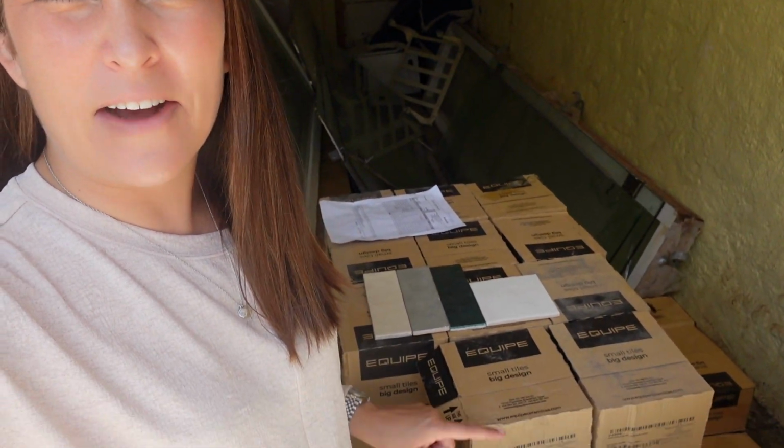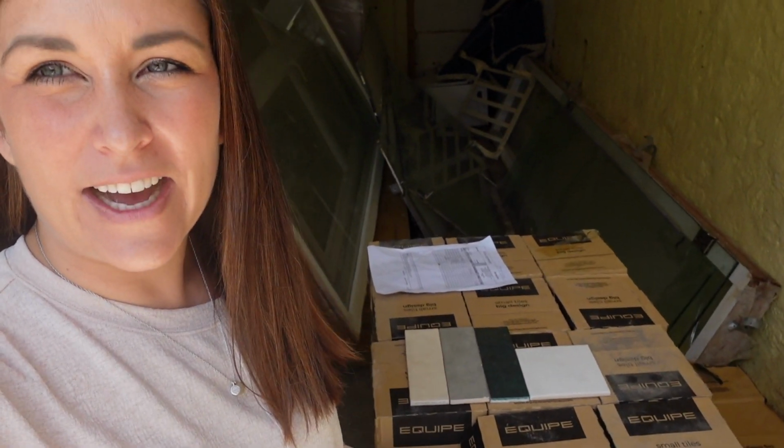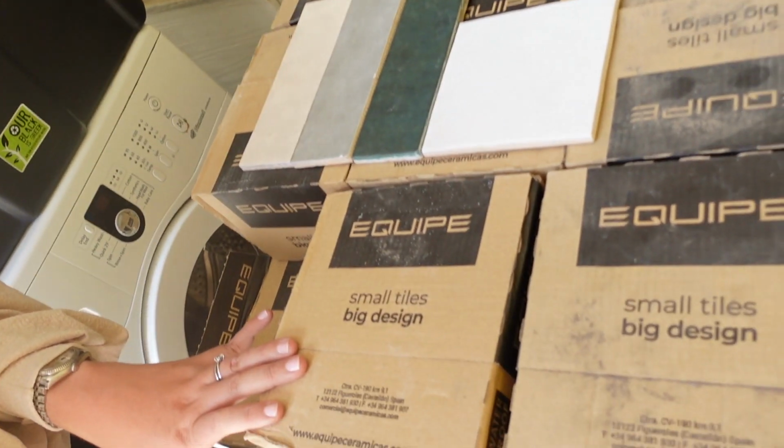Right, I'm down in the store area of our build, and I want to show you the beautiful tiles that have arrived from Lime Green Sourcing. I'm squinting because I'm peering into the sun. It's like a dark cave in here. But let me rather turn the camera around and show you what's happening with our tiles.